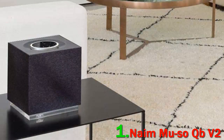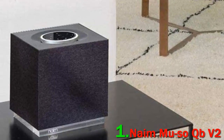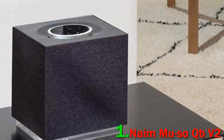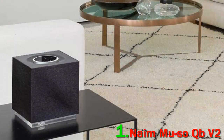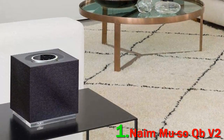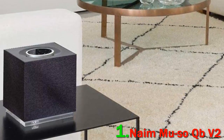The biggest downside of the Naim Muso QB 2nd generation is the control app, which you will need to listen to Tidal, as well as music taken from digital inputs and servers. It's a little clunky to use, and we frequently encountered lag and freezes.